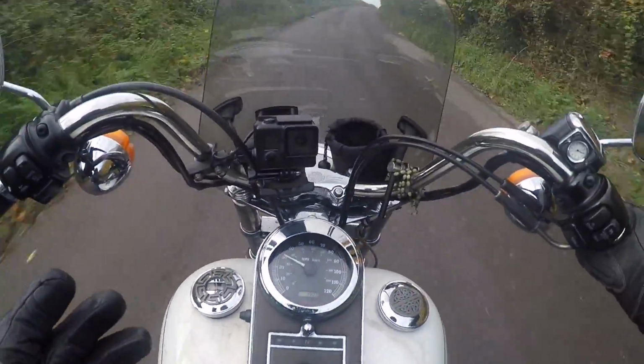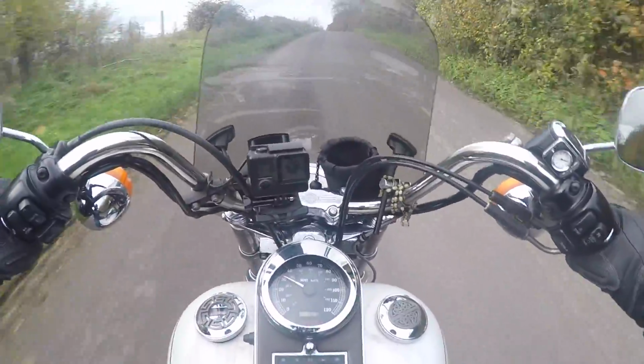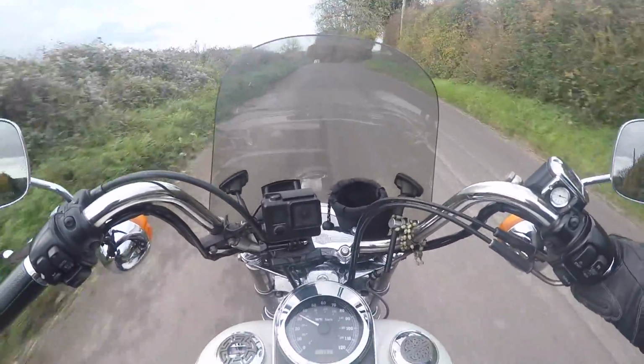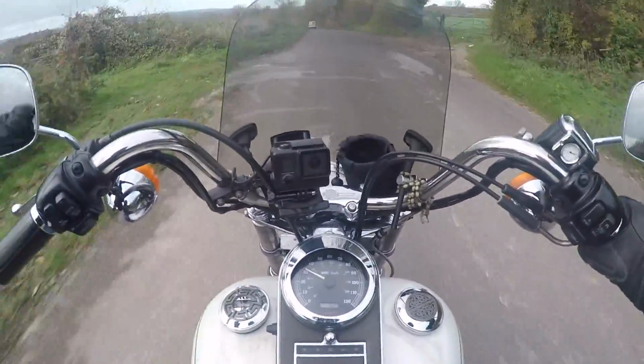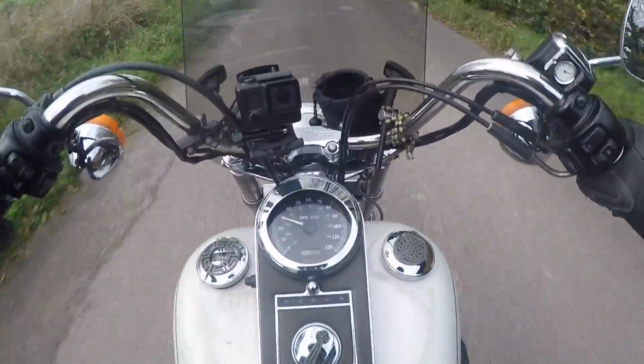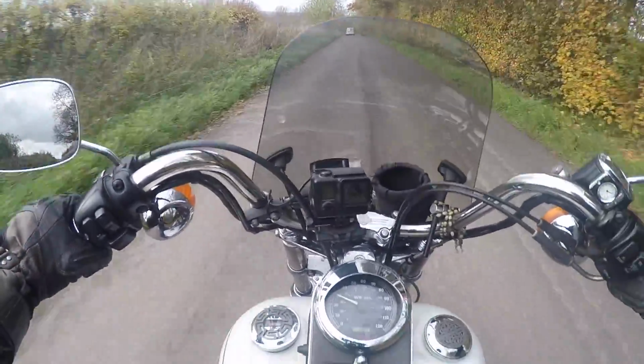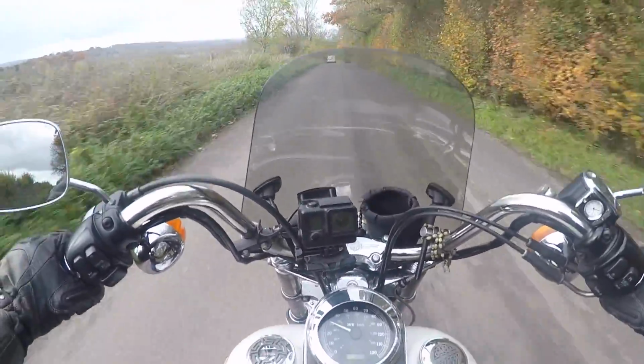Now, there are a lot of Harleys on the market at the moment for sale. They're fundamentally a summertime bike for many people, and they just get off them in the winter, go and get another one in the spring. But this bike was very different. This was no summertime special. This was no fair weather bike for the guy that owned it.